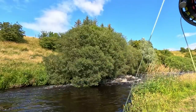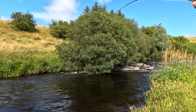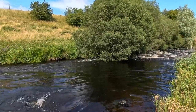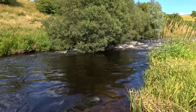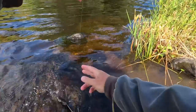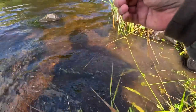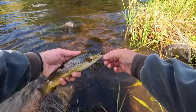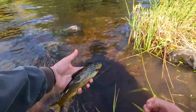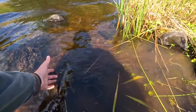That's a better trout. Well, that's a nice trout. It was worth casting back in there. There we go, taking the nymph obviously. It's a lovely trout. There we go, nymph in the bottom jaw. It's a wee bit of damage there by a cormorant by the looks of it. Anyway, there we go.